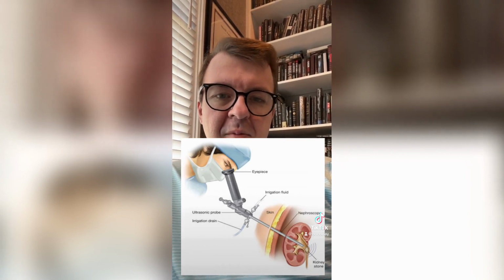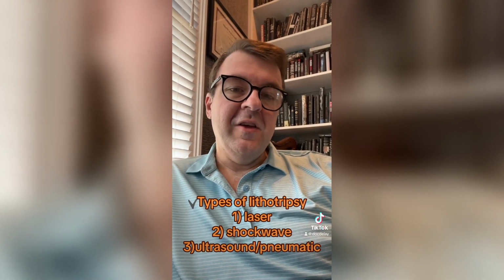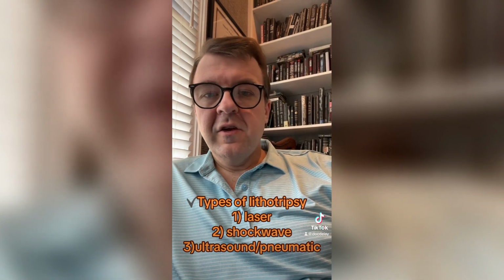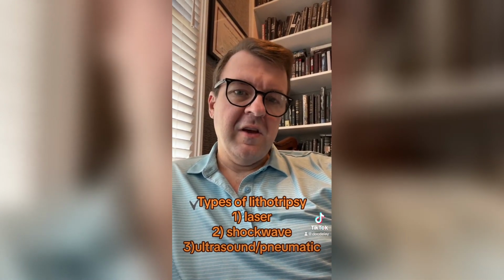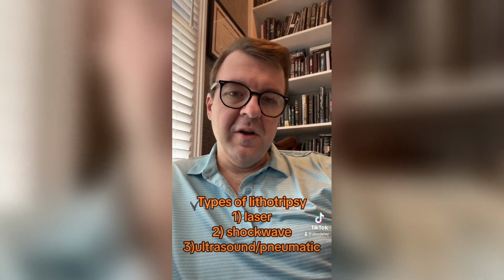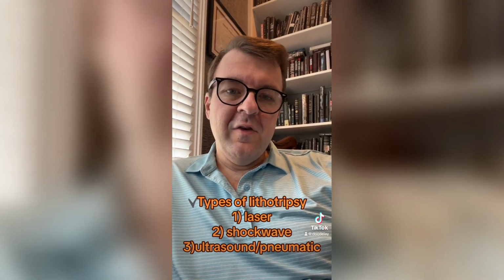The most common way in the current era would be to do ureteroscopy and then laser lithotripsy. Some urologists still use a lot of shockwave lithotripsy. This is kind of geography dependent and somewhat practitioner dependent. And finally, if you have a really big stone or complex anatomy, you may need what's called a percutaneous nephrolithotomy. And then once again, you can use a pneumatic or ultrasound-based lithotripter to break up the stone in those cases.